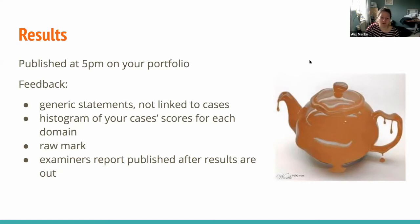You also get a histogram of your case scores. So I got two scores per case I submitted, and for each domain that will sit on a histogram, and it'll show you whether you've got fail, clear pass, and what proportion. You get a raw mark with some information about what the pass mark was for each sitting, and then at some point afterwards, like the AKT, there is an examiner's report, which I think is probably less helpful than the AKT one, which tells you what the highest mark was, what the pass rate was, and what the average score was, if you're interested.